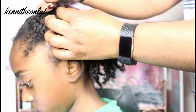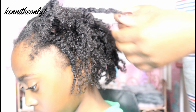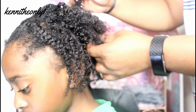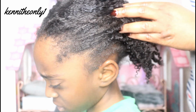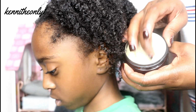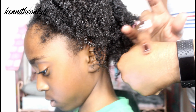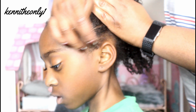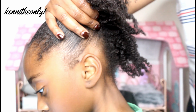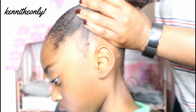It also has charcoal in it as well, which I heard is detoxifying and really good for the hair. So I'm just opening up the braids, and I'm just using some of me and Kennedi's surprise product just on the edges because I realized we're going into the winter months, and I just want her edges to not be dry, but also not hard or crunchy from the Buttery Gel.